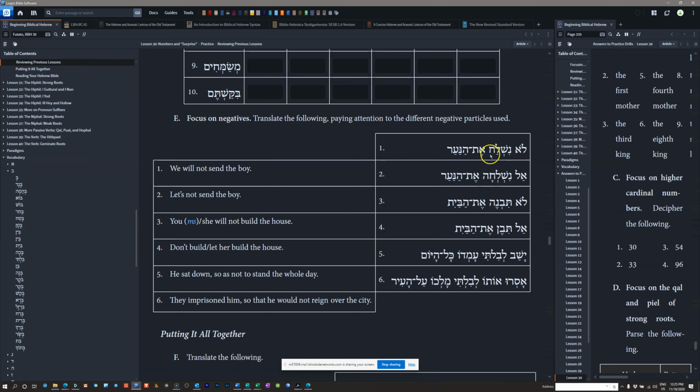Lo nishlach. Okay, so we're negating nishlach. Nishlach is a nun heric prefix on a shalach root. That is a cal imperfect 1CP. We will send. Negate it. We will not send. What or whom will we not send? We will not send the boy.